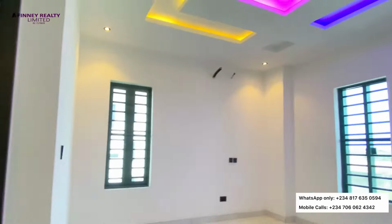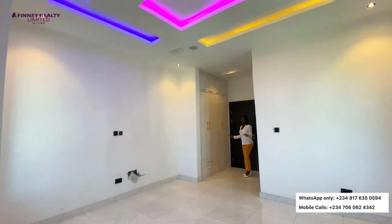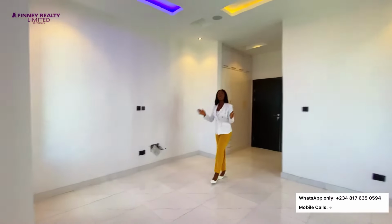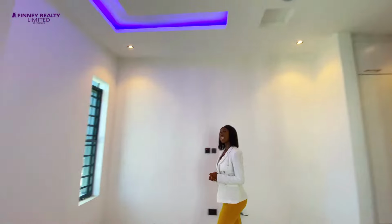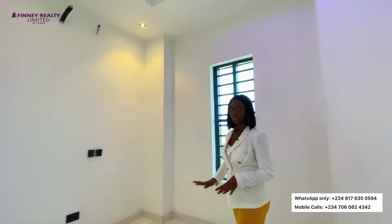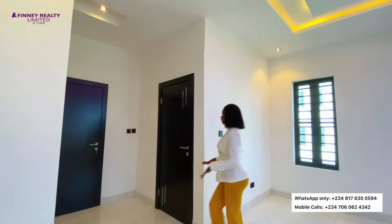Room number one. This is not the primary bedroom. This is just one of the rooms of the house. You have your wardrobes here, in-built wardrobes. You have all the windows here. You also have surround speakers. The wiring for your AC has been done. I like the fact that the POP design is so simple, but very classic. Top to bottom, windows. Windows here, windows on that side. Very neat, very bright, and beautiful tiles on the floor.